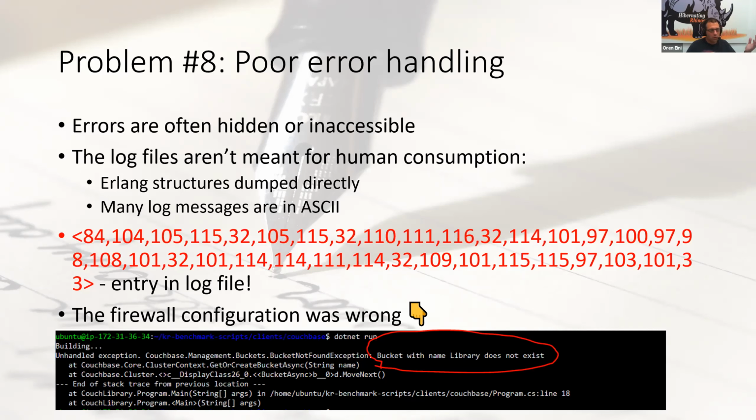It looks like they dumped a lot of raw error instructions directly into the log and called it a day. From my perspective, a log is part of the interface to the system. It has to be grepable, it has to be human readable, you have to understand that. And in many cases, it feels like Couchbase is actively hiding errors.